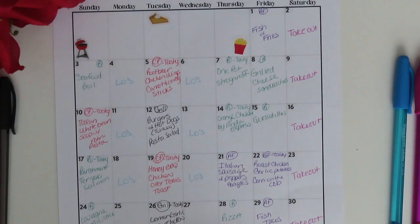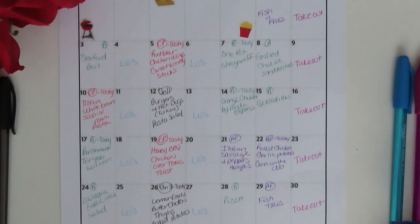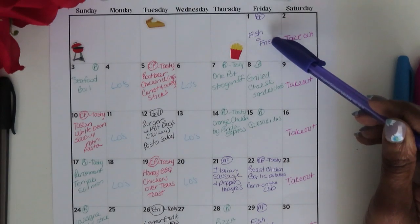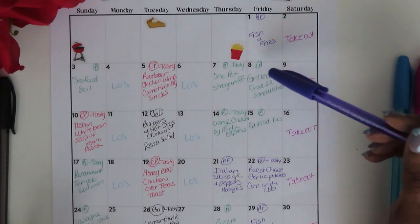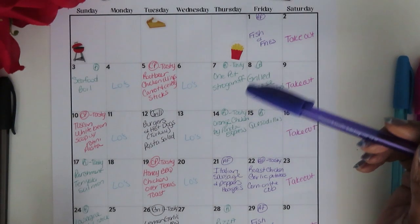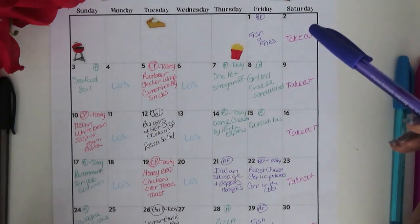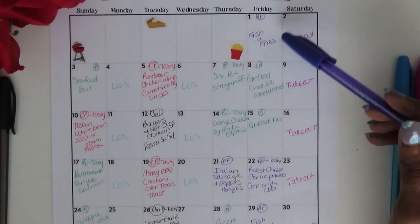Next is air fryer meals, and I have 4 air fryer meals. So one meal is fish and fries, and I do sweet potato fries. So I try to substitute. I do keto, but sometimes every now and then I may splurge and go off the rails a little bit, but for the most part I try to stay on point.